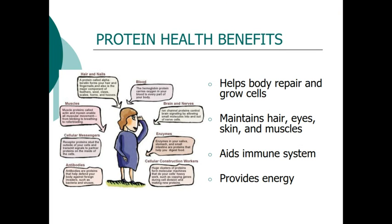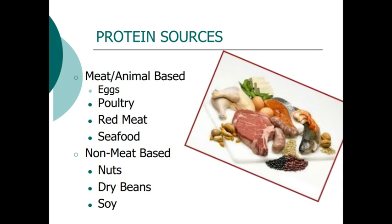So, protein health benefits. These are very basic health benefits, but protein is pretty much the building block of your body. It helps your body repair and grow cells, maintains your hair, eyes, skin, and muscles, aids your immune system, and provides some energy. That's all I'm going to tell you because you will be looking a little bit more into that. But really, it's the building blocks of your body.